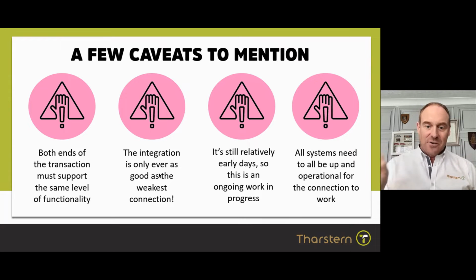So you might have Premier Paper and another merchant, and in order to get the richest experience for the end user, both ends of that chain need to be taking advantage of the Zaikio platform, function calls and attributes to get as much information through and get as much information back. And of course, the other thing, like a lot of systems these days, they all have to be up and operational in order for it to work. And if the system goes down, then of course that potentially breaks your workflow. But you know that we all live with that every day anyway. But it's just a word of a caveat there to mention.